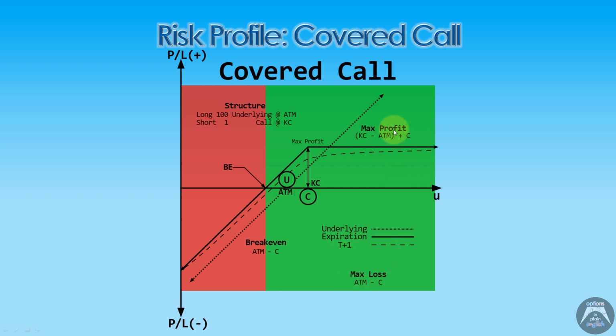The max profit would be the strike price that you have here minus the price of the stock when you initiated it, which is the at the money, plus the premium that you got for the call. So basically, the max profit is this distance that you can grow in terms of price and capture the profits, plus the premium that you got from the beginning when you put the position on. Okay, so that's going to be your max profit: the call strike minus the initial price of the underlying plus the premium that you got for the call.